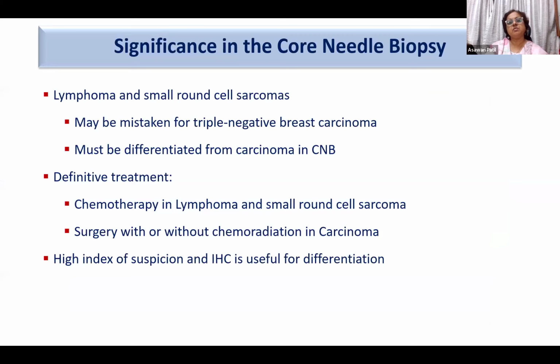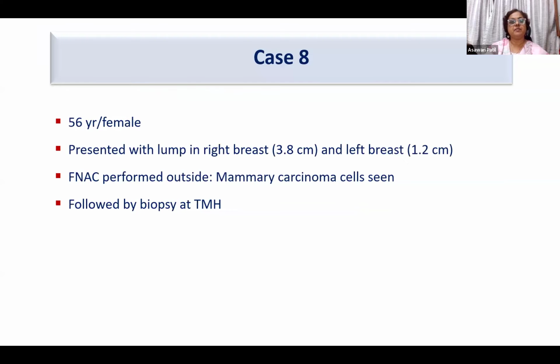If it is lymphoma or small round cell sarcoma, the patient will go upfront for chemotherapy. While for carcinoma, there will be surgery with or without chemoradiation, or maybe neoadjuvant chemotherapy with surgery, but the protocols are different. So a high index of suspicion and immunohistochemistry is very useful for differentiation.